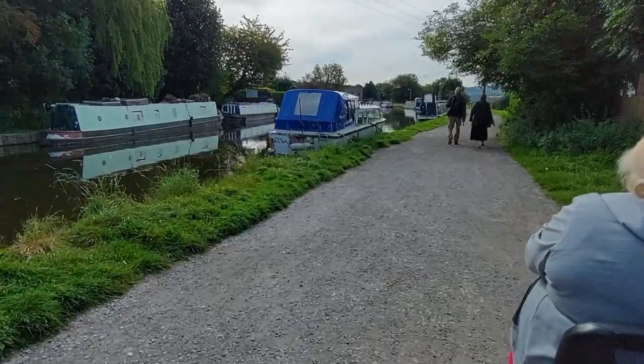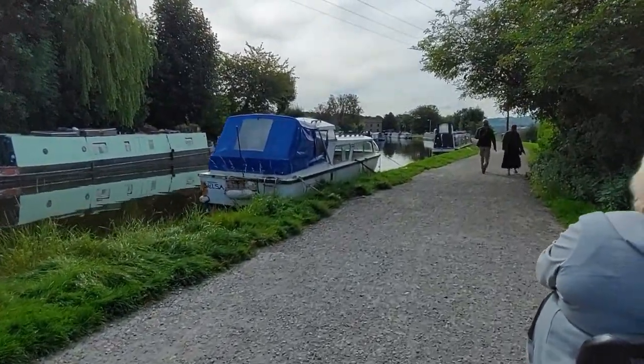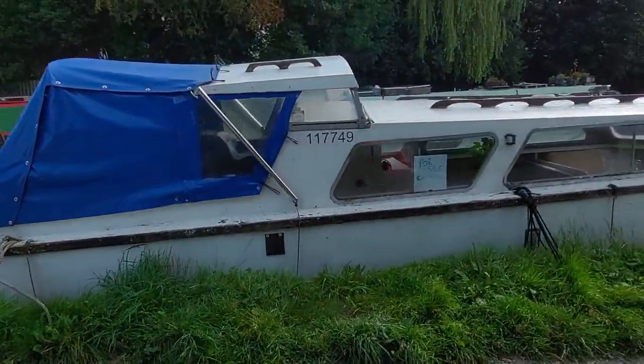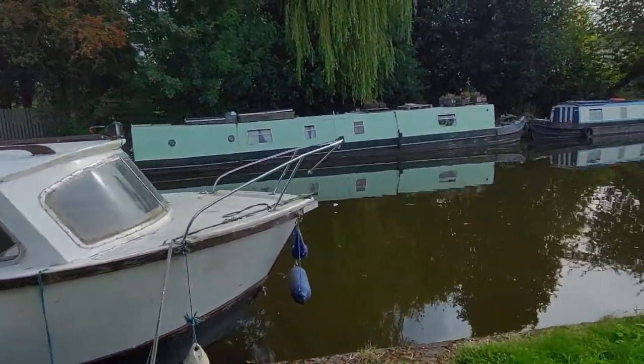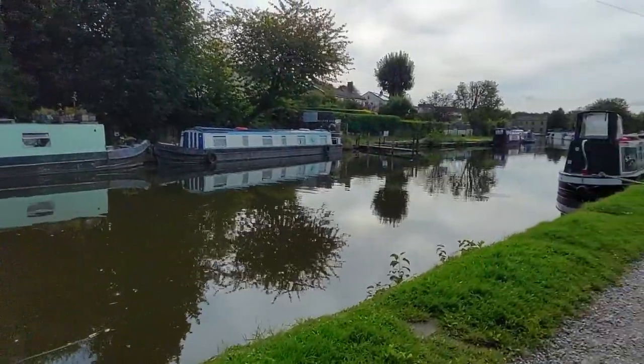and if you're in a wheelchair or using a stick or walking sticks, it can be a little bit tricky, and some areas of the path are really bad. Elizabeth was having a tough time actually on here, but we got there eventually.